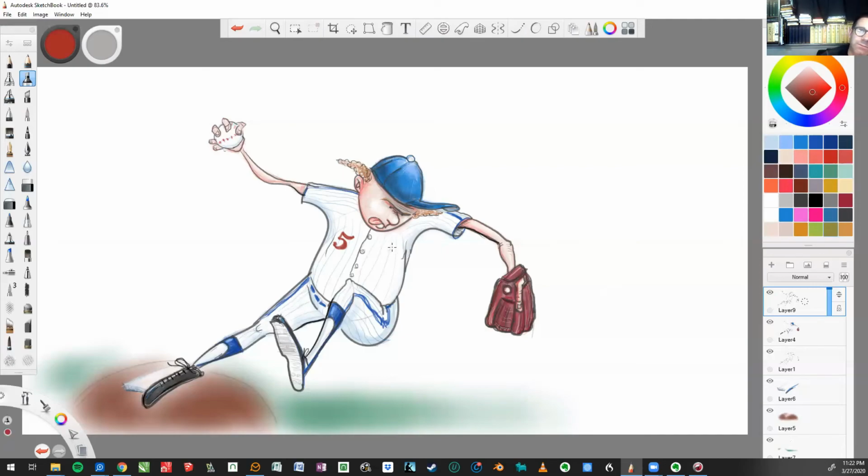I don't know, I feel like his number should be over here, but it's okay. It's just for fun. We're not designing uniforms. Maybe in the middle of this, since he's got some red on his uniform, he's got red in the middle of these stripes too.